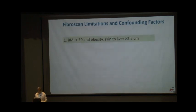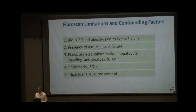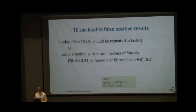What are the other limitations? If the patient has obesity or skin to liver thickness of more than an inch, ascites, heart failure, or there is alcohol, or there is steatosis due to other reasons like drugs, cholestasis, high iron, or the patient is not fasting, fibroscan may not be reliable. So this is Baveno 7's recommendation. If the patient has more than 10 kilopascal liver stiffness, repeat it in the fasting state at least once and complement it with serum markers of fibrosis: Fib 4 should be more than 2.67 or ELF of more than 9.8.